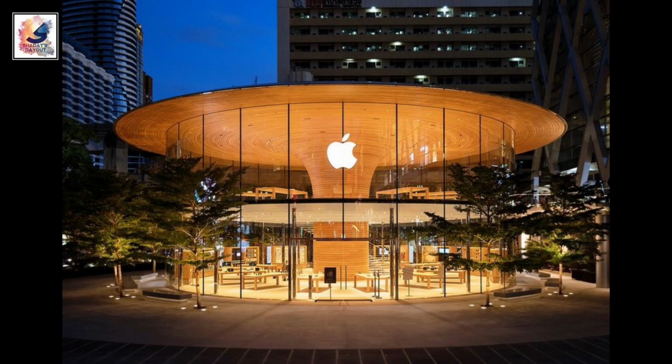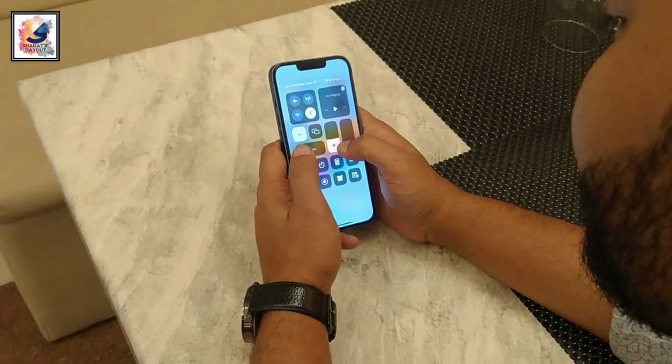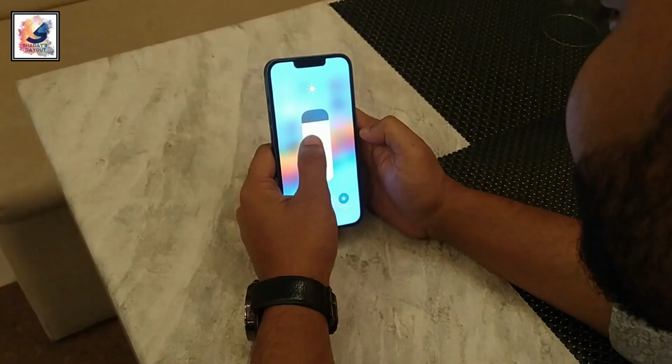Apple is planning to launch the device in the first half of 2024. So let's see what happens in the future.